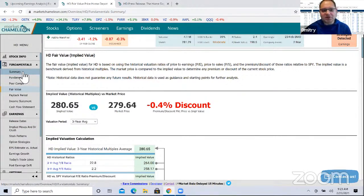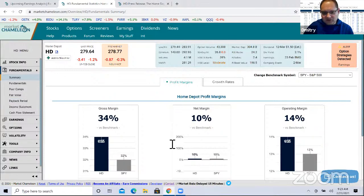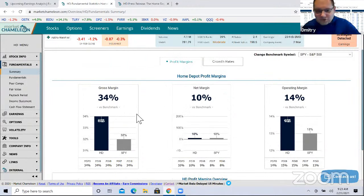I'm going to take a quick peek at how Home Depot's profit margins and growth compare to the rest of the market, right? So I'm going to take a look at this summary. I don't think this is available yet, so we're still working on this in the rest of the tabs. But since we're talking about Home Depot, let's just take a look.